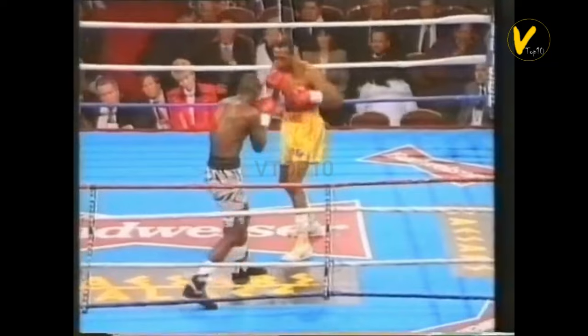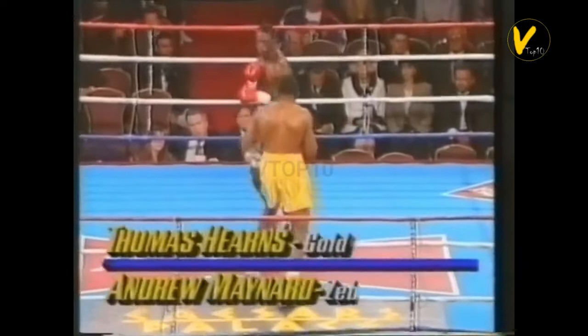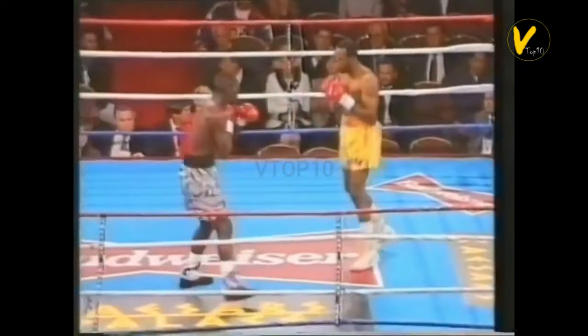Hearns now a cruiserweight. He was the first welterweight to win a light heavyweight title when he stopped Dennis Andries at 1:87, and now here he is at 180 pounds. And there's no jiggle. There's never been any jiggle on this man, even when he was a welterweight. He's always been thin, and he wears it well.